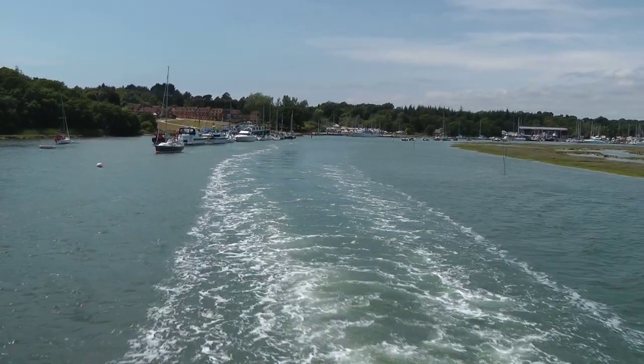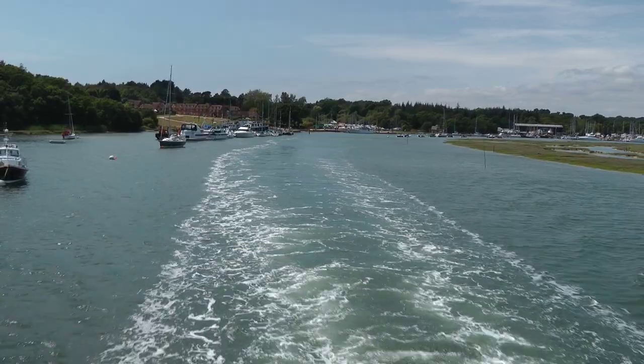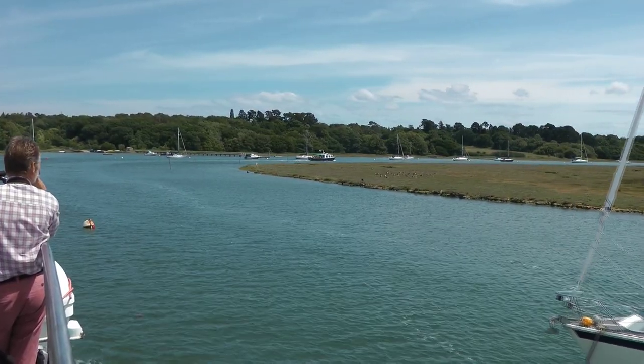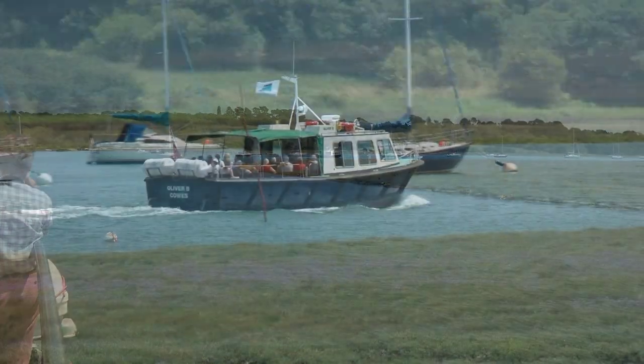Well, ladies and gentlemen, that's Buckler's Hard. We're going to make our way back down the river now, so I'll go quiet for you again until we get back out into the Solent so that you can enjoy the views.